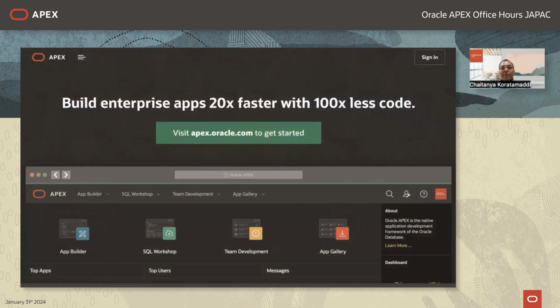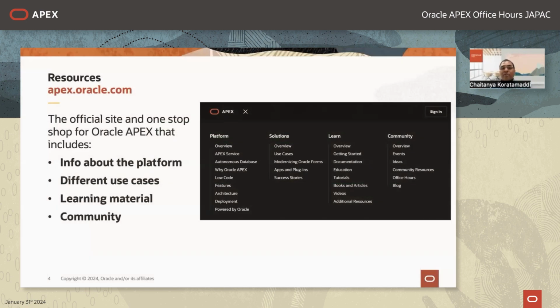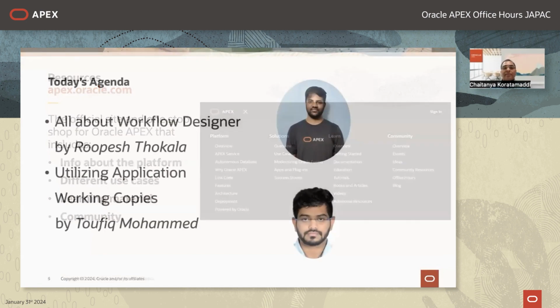Always build enterprise applications 20 times faster with 100 times less code. Please do visit apex.oracle.com for all of the information about Apex. This is the one-stop shop official site for Apex. You get information about the platform, use cases, learning material, training and certification, community, videos, and lots of additional resources and success stories of our happy customers of Apex.